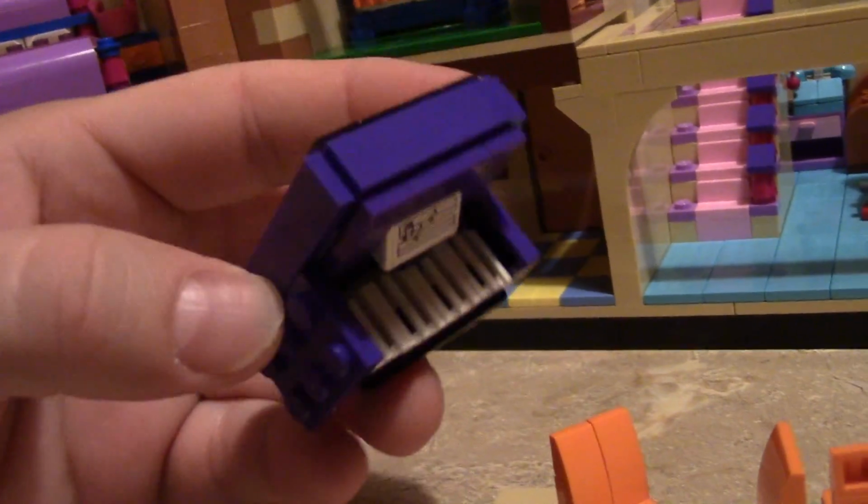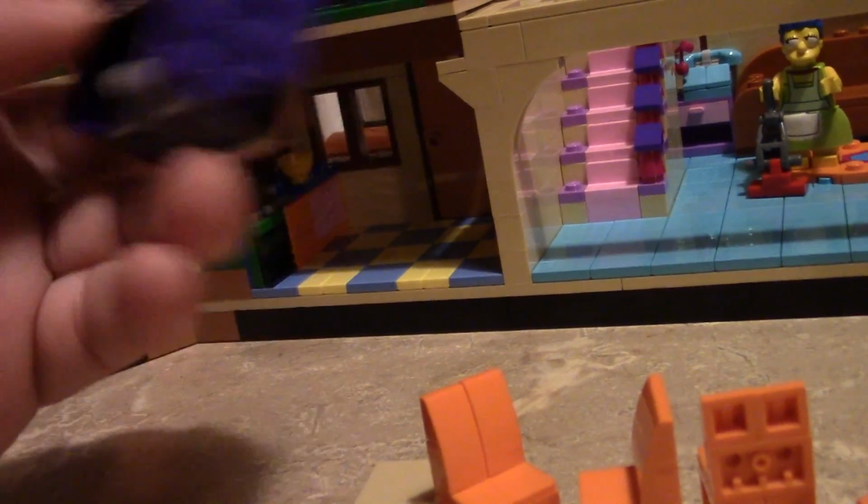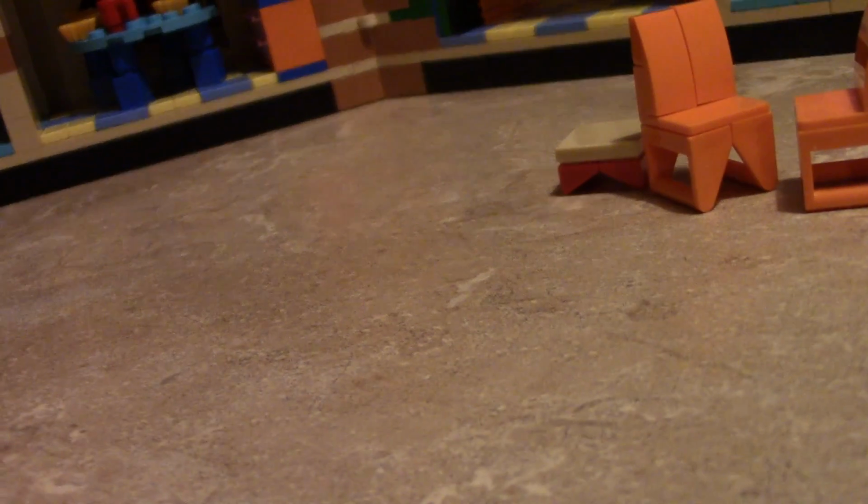This piano is quite interesting. It includes keys, music, and foot pedals, all made out of mostly repurposed bricks from Lego's inventory of different bricks for other models.